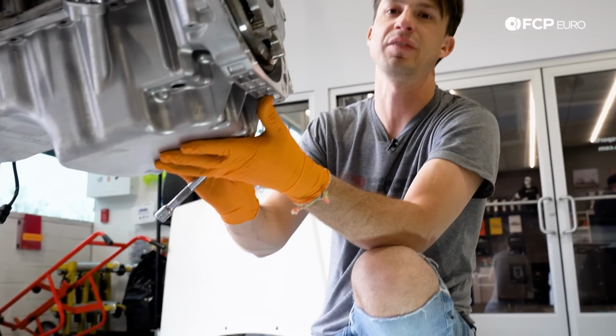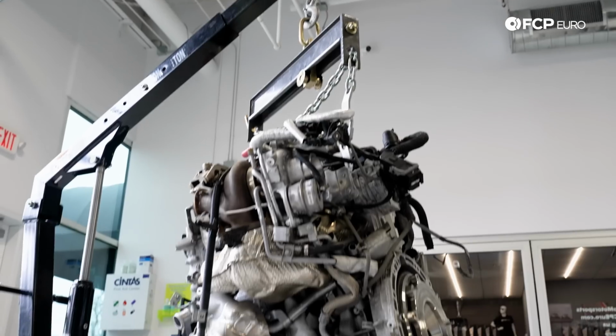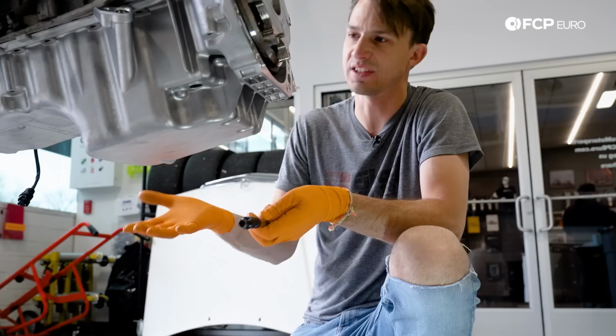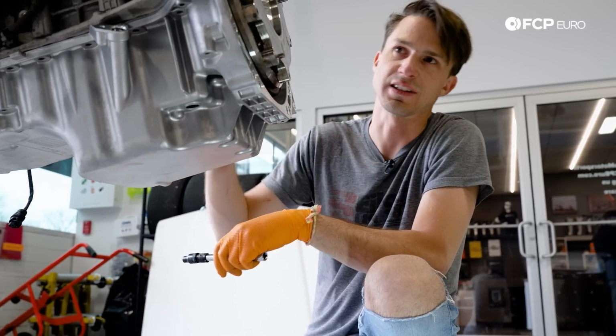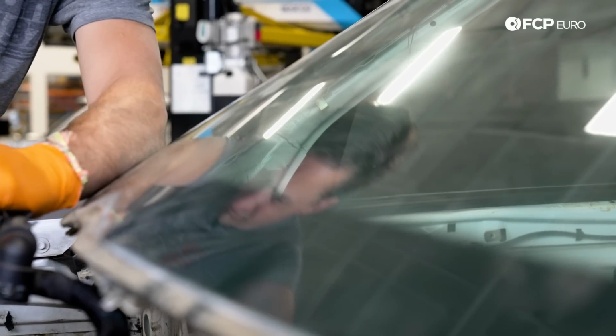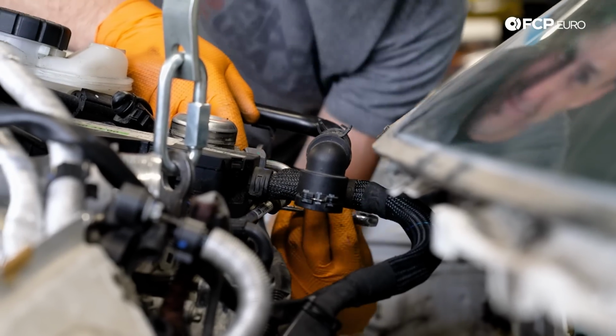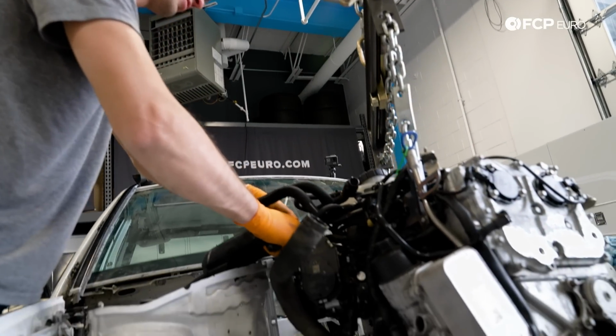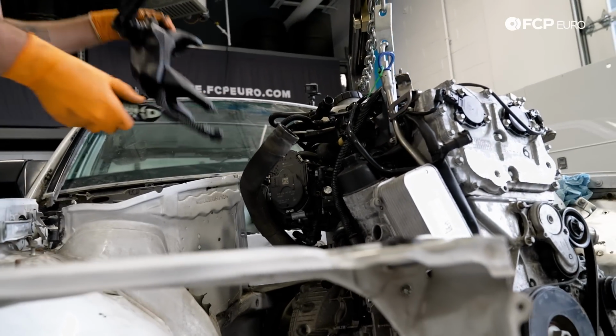Obviously we have to sort out the baffling and windage tray situation, make sure that's all good. But what I'm gonna do now is just grab a small little wrench, snug these four down, make sure it sits nice and tight, and then we're gonna go test it in the car. This is gonna be the moment of truth where we figure out if we have to trim the subframe or not.